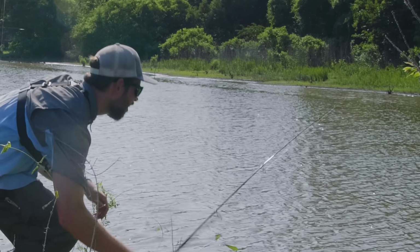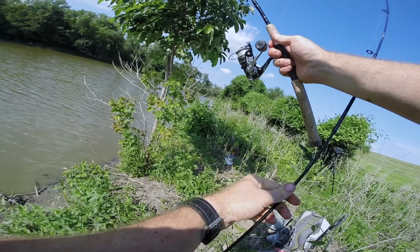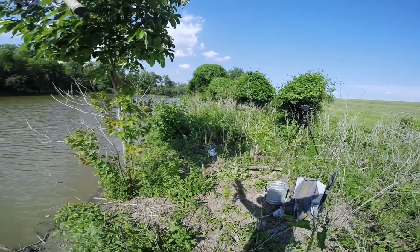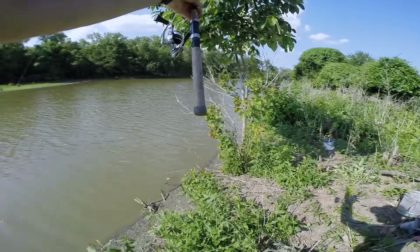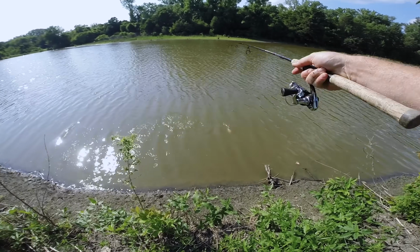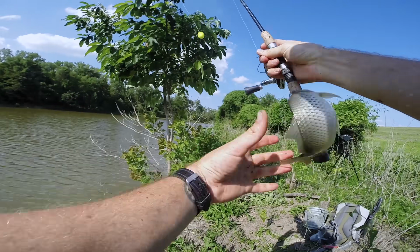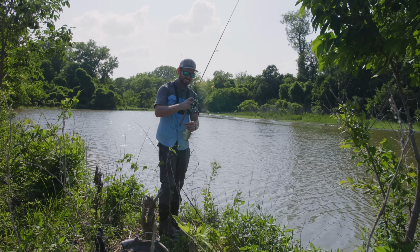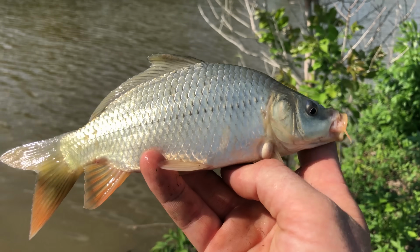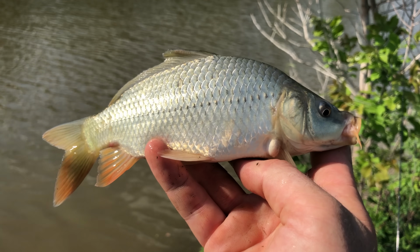Holy cow! What in the world? Fish on, fish on. I'm tangled, but I got a fish. Dang. That was crazy, guys. I had this one just sitting right up next to the bank, and it looks like a buffalo hit it. No way. That's awesome. Such a cool looking fish.